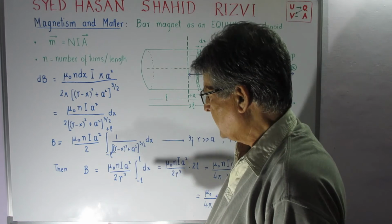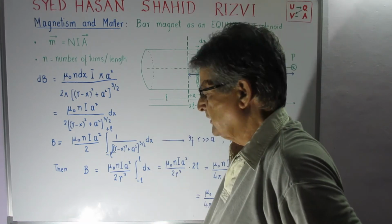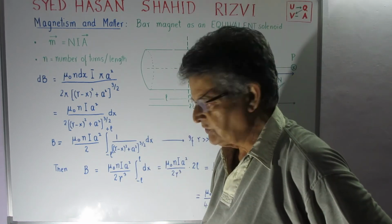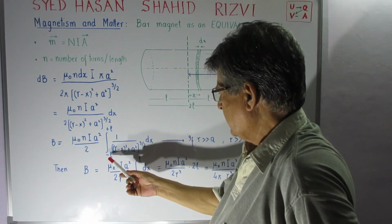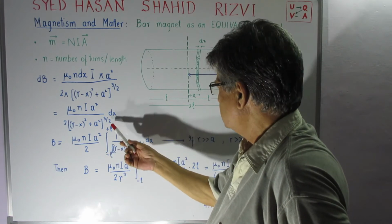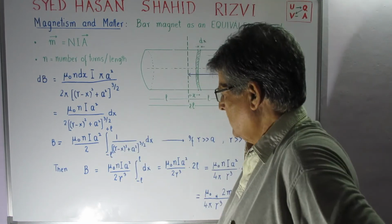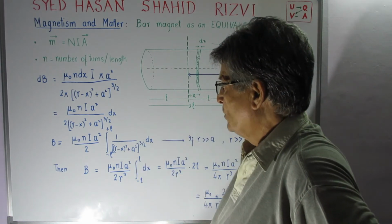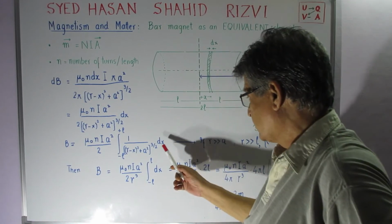that means we integrate it, and because the variable over here is dx, mu naught n I a square upon 2 is a constant which I can take outside the integral, and the integral is carried out within the limits minus L to L. This is minus L, this is L. Okay, r minus x whole square plus a square raised to the power of 3 by 2 dx.